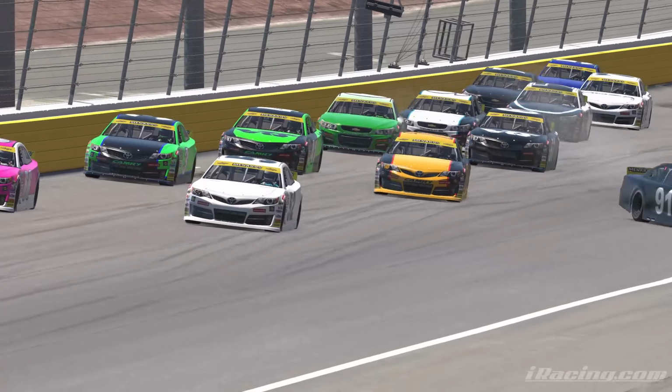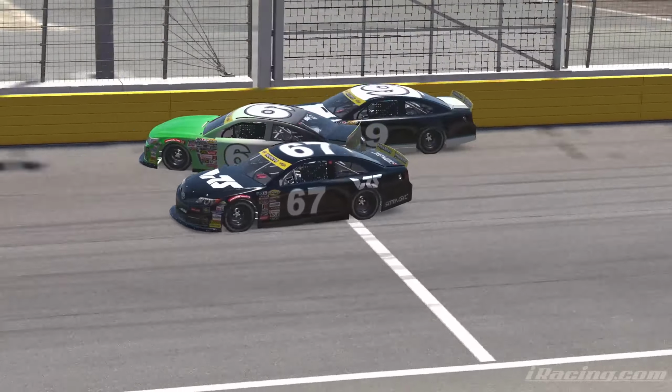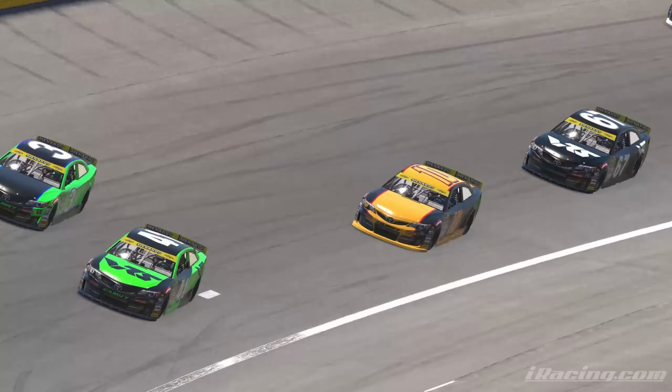That's everything you need to know about the new ARCA series cars in iRacing. Let me know in the comments below if you're picking up this car and which brand you're going for.